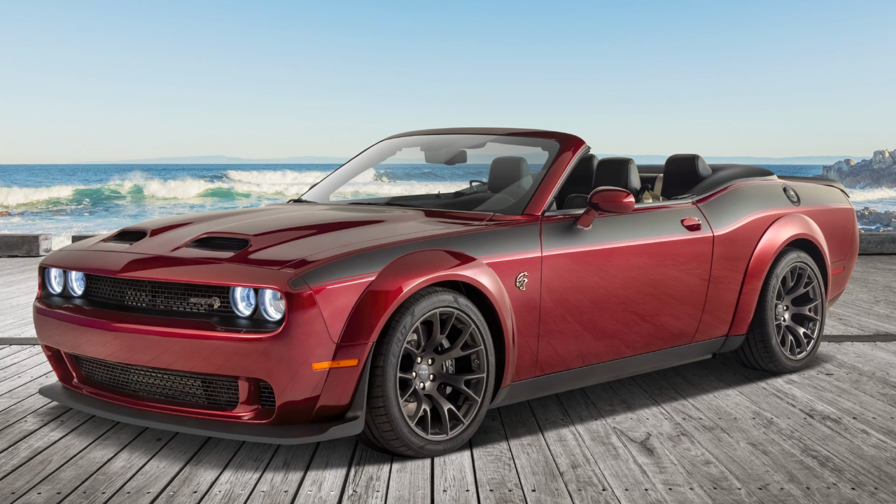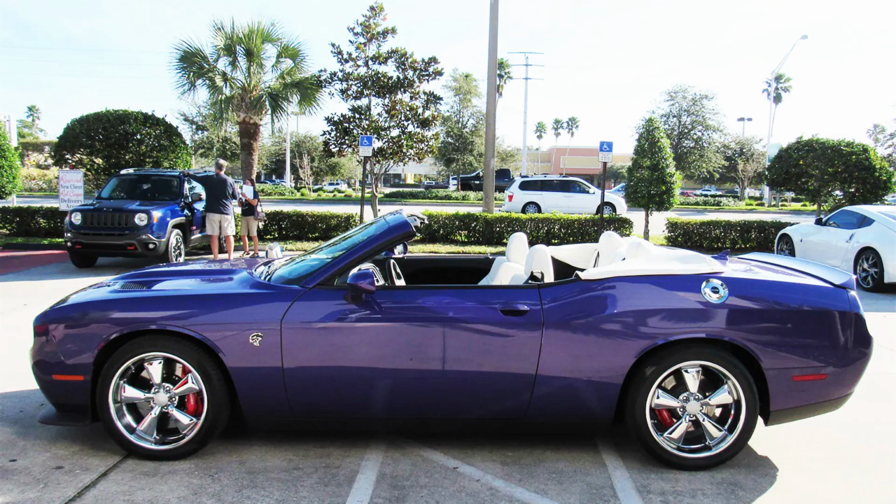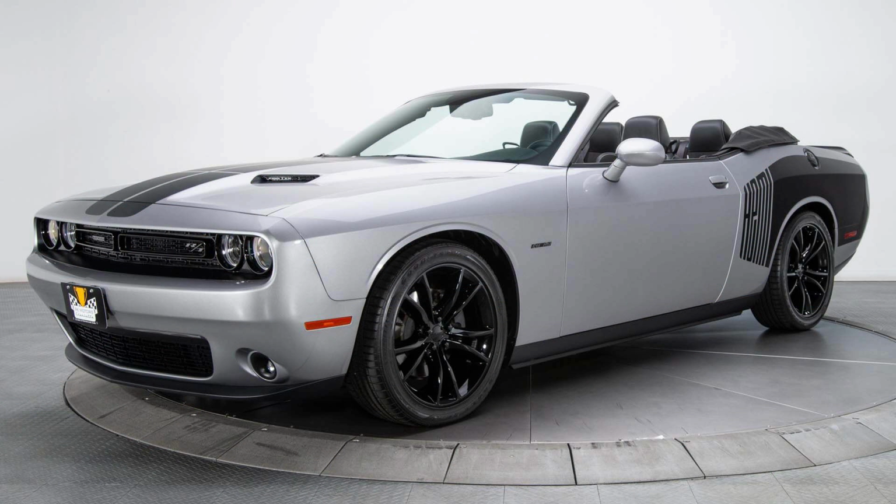So after the car is built at the Brampton plant, it will be shipped to Drop Top Customs instead of directly to the dealership. And once there, the roof is removed, the power soft top is installed, and structural reinforcements are added to prevent chassis flex once the hard top is cut away. After all of that, the car is then shipped to the dealership for delivery.